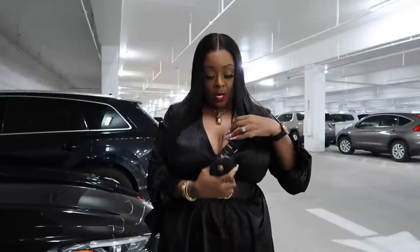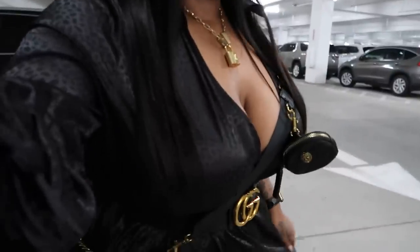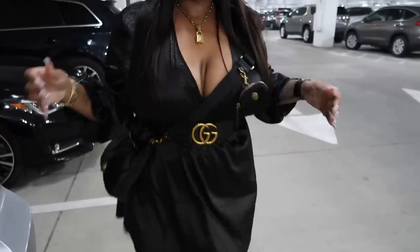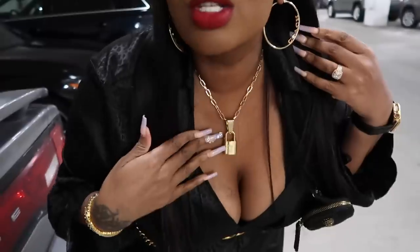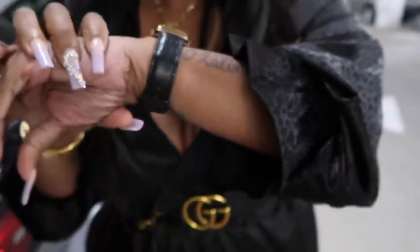This is what I got on. A dress from Shein. It ain't even what I had planned on wearing. My Kurt Geiger crossbody. Pan down, camera. Hold this, babe, just like that. And Gucci shoes, Coach earrings, say Coach. Coach bracelets, tennis bracelet, Gucci Apple Watch.